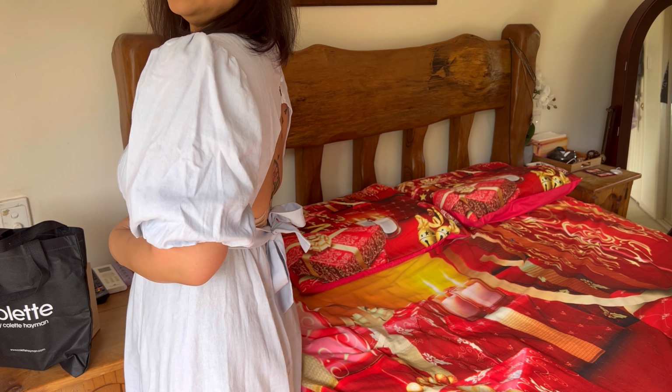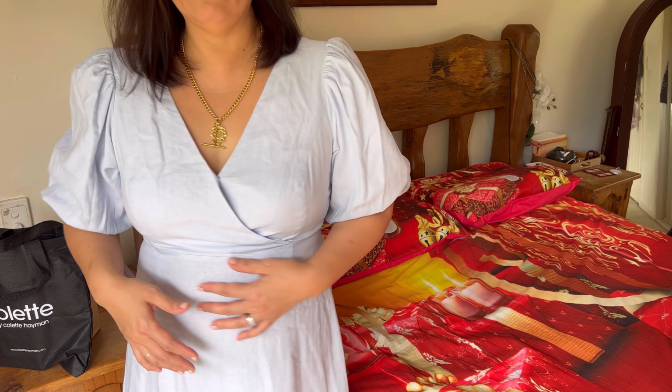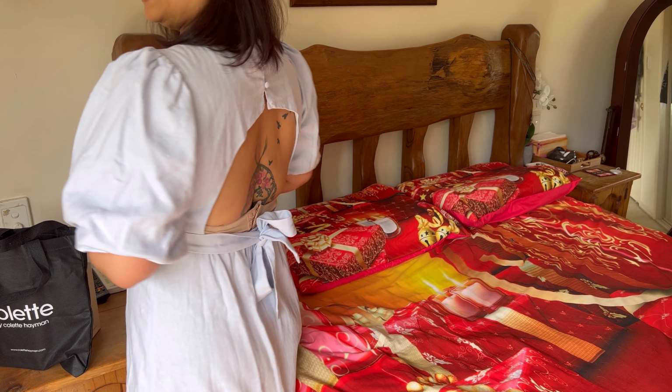It's time for unboxing the stuff that I bought on Boxing Day. So I bought three things. The first thing I bought is this dress. I really like this one actually. It's quite flattering. It's very modest at the front, but it's fun at the back.